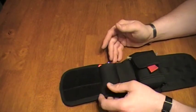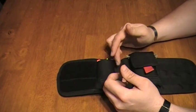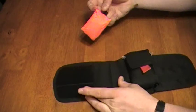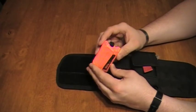In the elastic open top pouches, I've gone ahead and put in a CPR face shield.